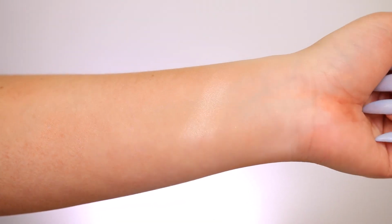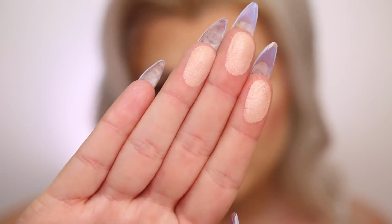And it is very, I don't want to say powdery in a bad way. It reminds me of the Hourglass highlighters, almost like one you could use more than just on your cheekbones. It would bring your whole face to light, I feel like. There's a little bit of glitter in there, but nothing crazy. This is not a wham bam in your face highlight. So if you like a subtle highlighter, I think this would be a good one to try for you.